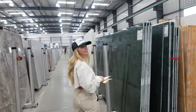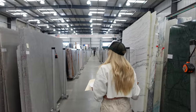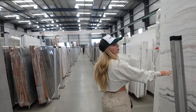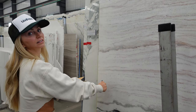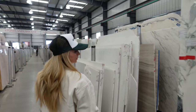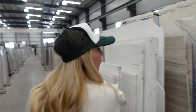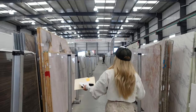Whoa. This is a big warehouse. Yeah. Apparently it's the biggest one in LA. I kind of want it honed like this. Like this is not shiny, but I don't know if you can do that to porcelain. Whoa. Whoa.